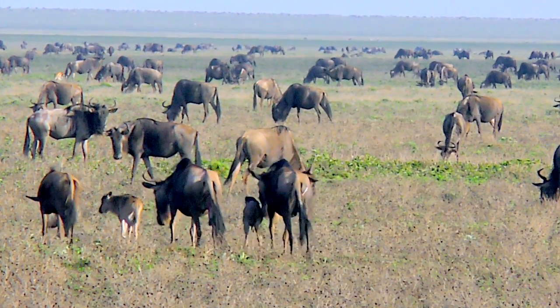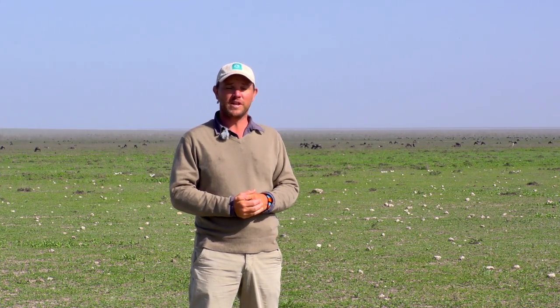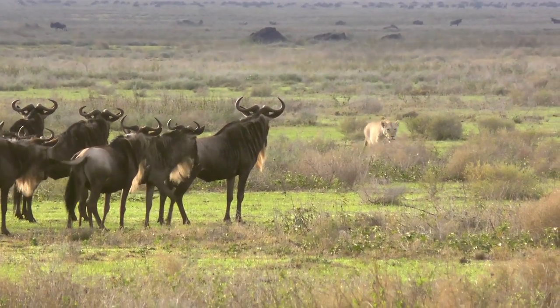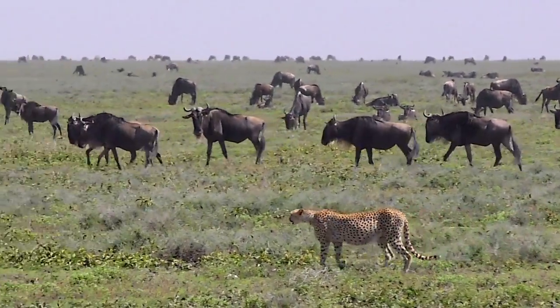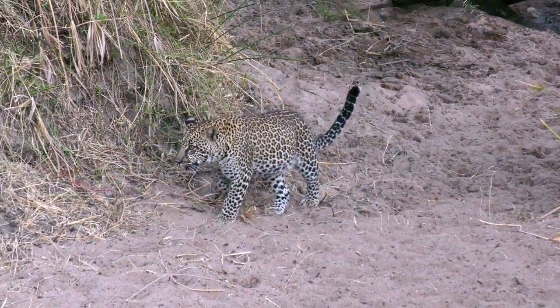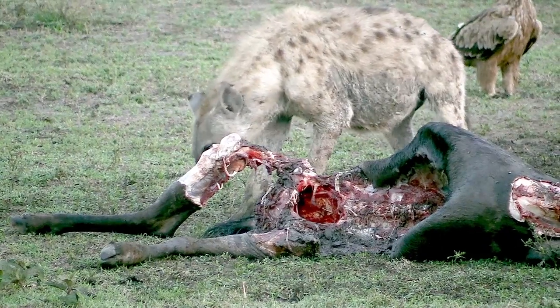With the amount of wildebeest calves that are being born each day, it provides a huge opportunity for feeding for some of the large predators, like lion, cheetah, leopard, hyena, all to get their fill.